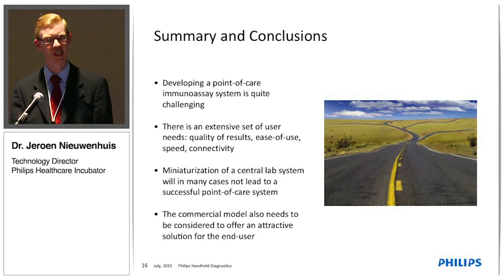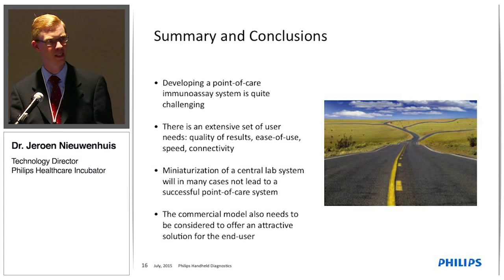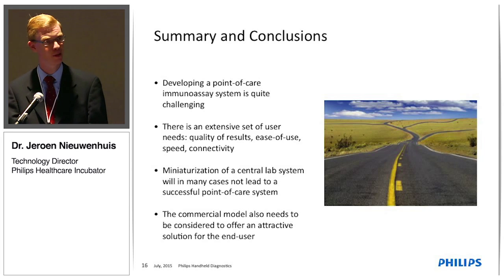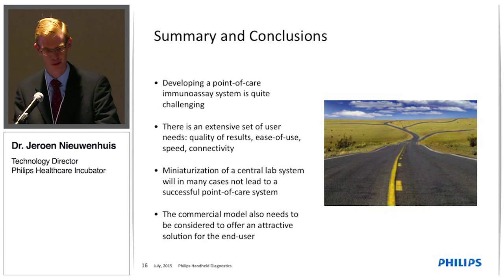You can also see that making a microfluidic system takes a different approach. It's not just shrinking the fluidics and making everything smaller, but you really have to have a different mindset, see how the laws of physics change, and see if you can make optimal use of those instead of battling them with very complicated structures like pumps, valves, and all kinds of micro mixers.